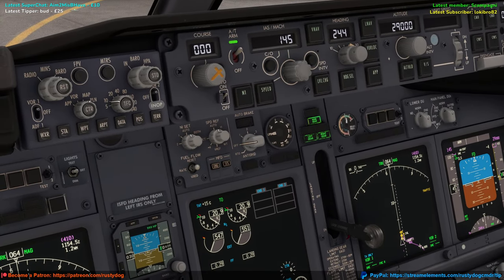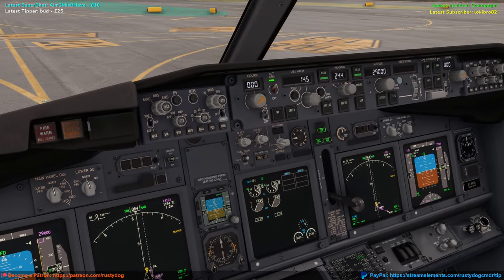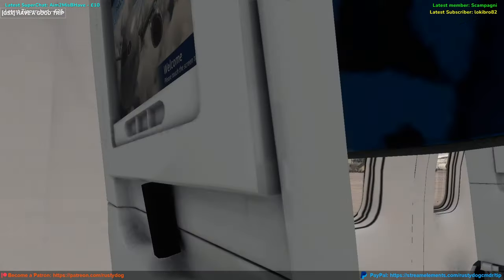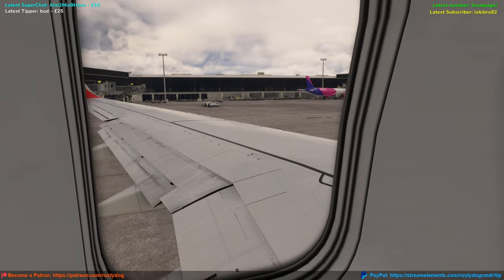Right, if we've done everything right, then LNAV and VNAV should be working. Okay, beautiful. Right, so takeoff flaps are going to be 5. Let's get those set now. And as those flaps are engaging, do we have cameras? There they go. And I've noticed those cone-shaped things under the wing there, they lower as well. I guess it makes sense.